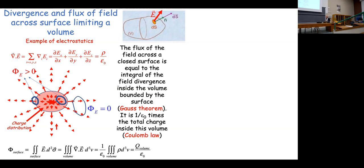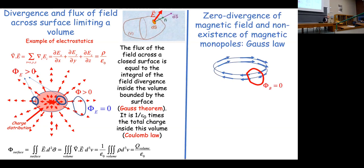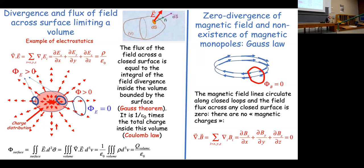What happens now for magnetic fields? The magnetic field is going in loops. There are no magnetic monopoles. And if you look now at any volume which is crossing this, the flux is always zero. So the magnetic flux across a closed volume is zero, which means that the divergence of the magnetic field is zero: dBx over dx plus dBy over dy plus dBz over dz is equal to zero. This is Gauss's law for a magnetic field.